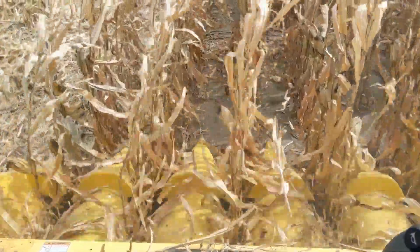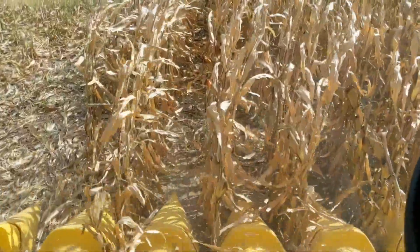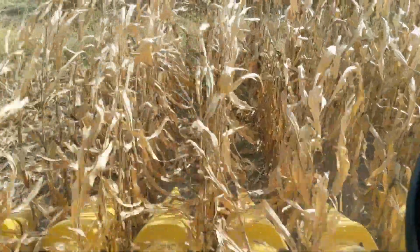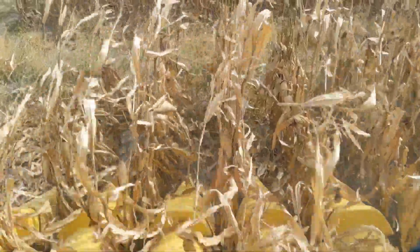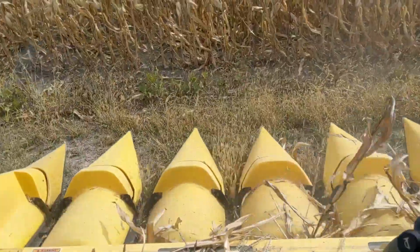So it's taking a little bit. I want to take my time, not run down any corn, and it's taking a little bit to get it opened up, which is to be expected. We're running a 6 row head.